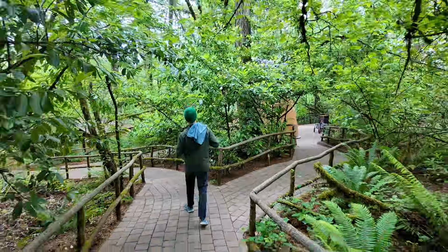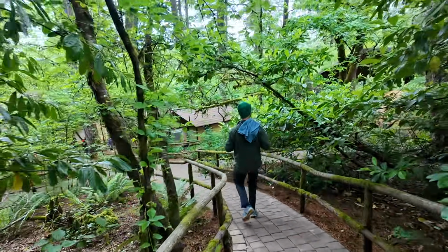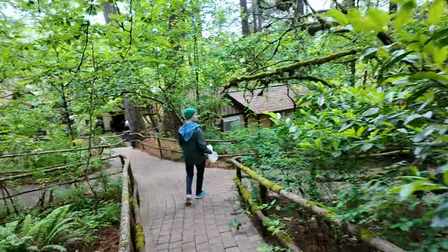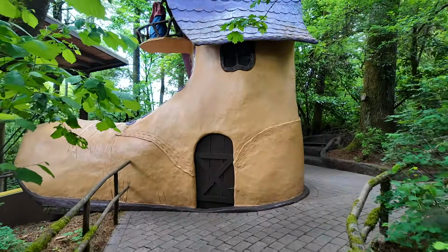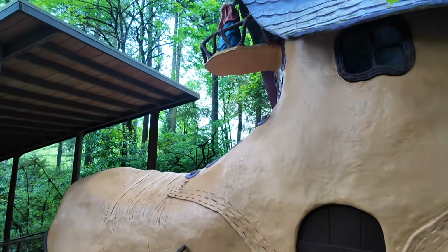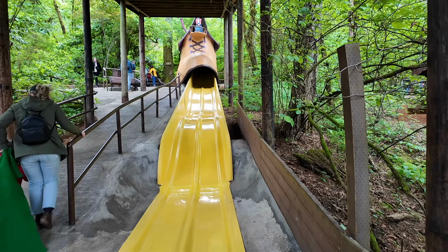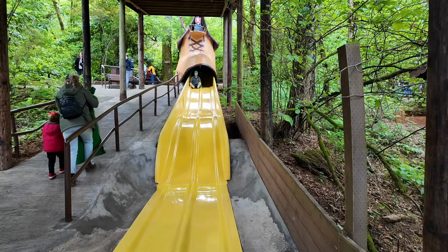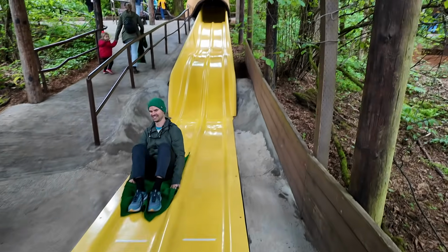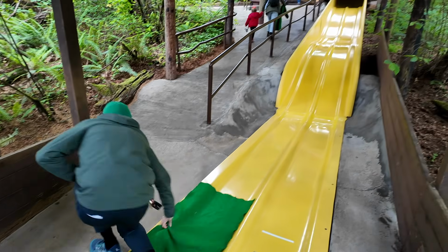Let's go. Walking over to Storybook Lane. Feels like we're hiking because we kind of are. This is one of the original things that Roger Tofte built. It's a boot slide. Look at that big old boot. Oh! We were dragging at first. How fun though.